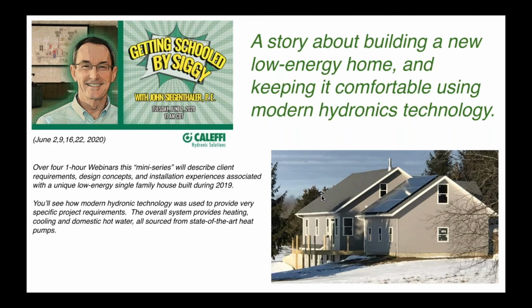We used buffer tanks. We used several different types of controls. One of the overriding goals here was to meet the objectives of the clients and also keep this system simple, keep it reliable, use existing technology to the fullest extent.